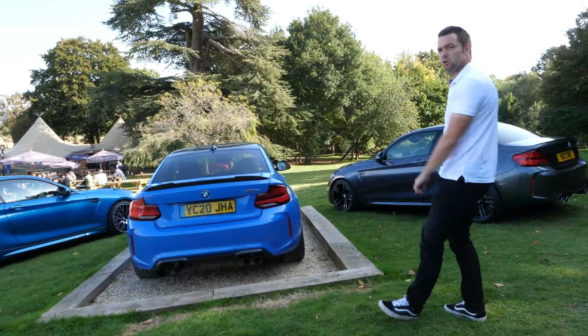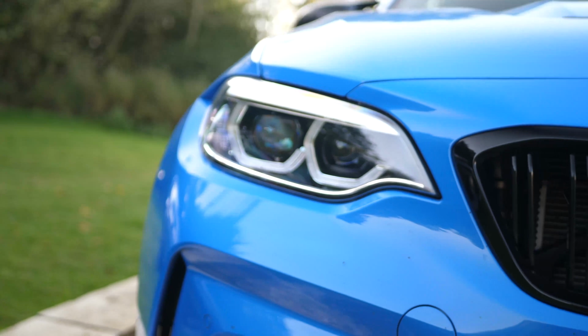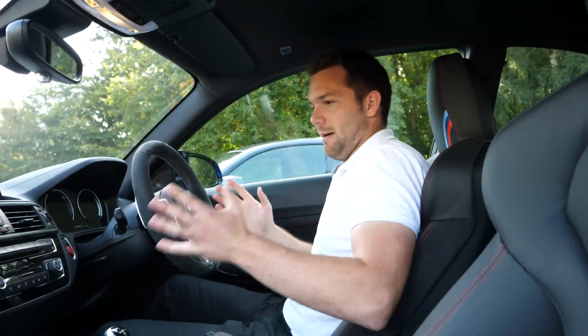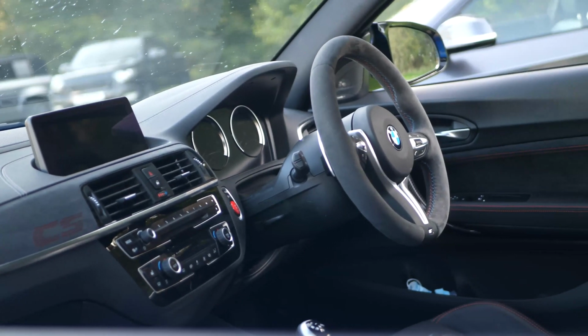Now, let's go and jump inside and let's have a look at some of the interior differences of the CS. So the interior of the CS is, I would say, about 90% the same as the M2 Competition, but it's that 10% that really makes the difference.